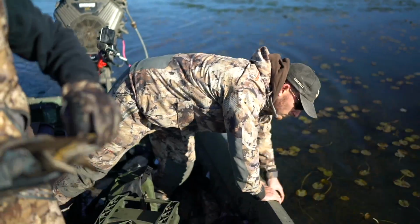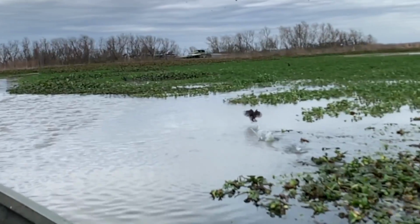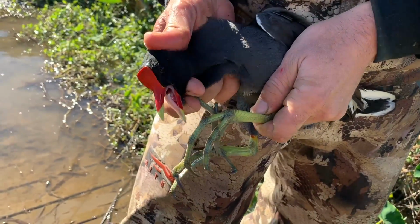We grabbed the decoys and headed back to camp. On the way in, we found this bird that needed a little help. Ow. They stick you bad too when they get you. That's crazy.